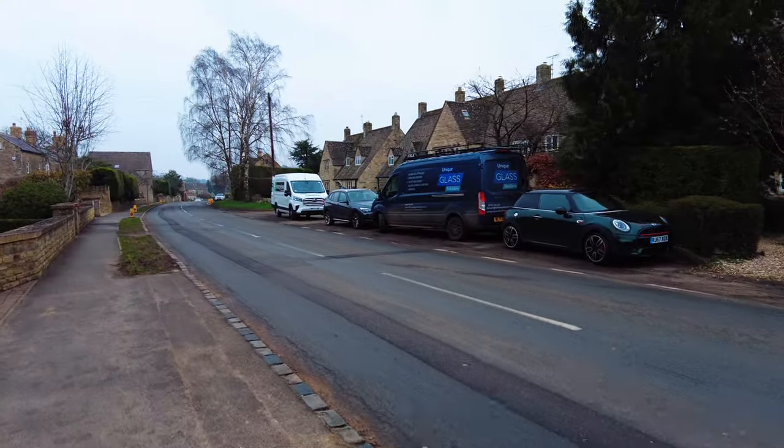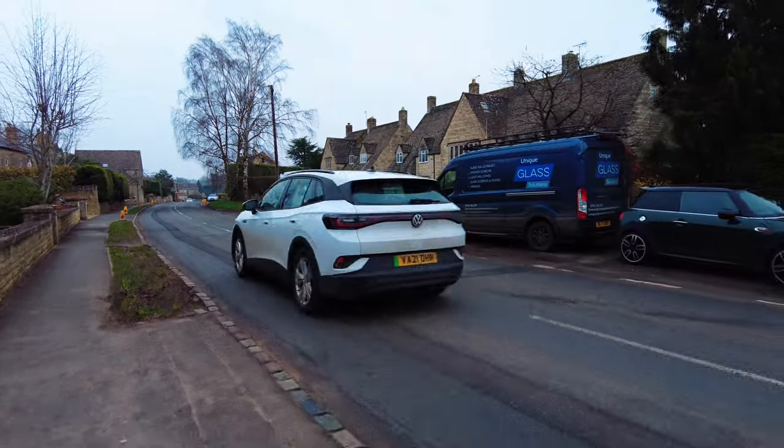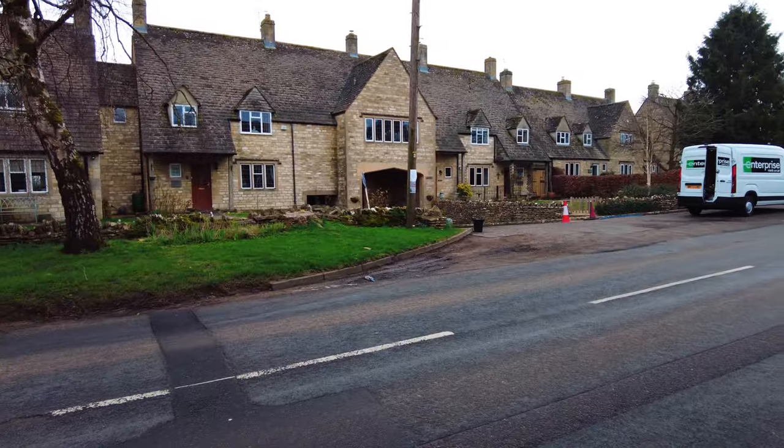We start our walk at the top end of the village and head back on ourselves into the centre towards the River Colne and the famous Arlington Row.